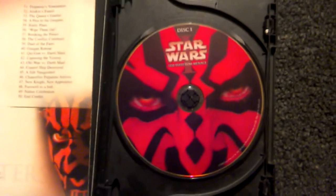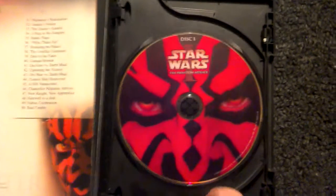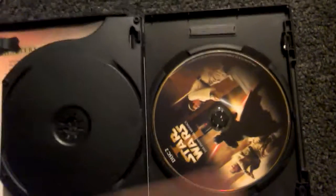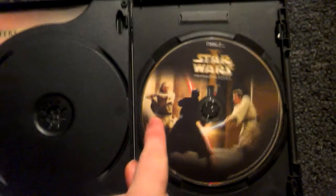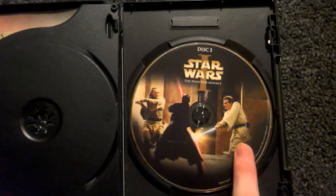Here's disc 1. It's actually Darth Maul's face, which I think is pretty cool. And then disc 2, which is the Duel of the Fates, where Qui-Gon and Obi-Wan fought Darth Maul at the end of the film.